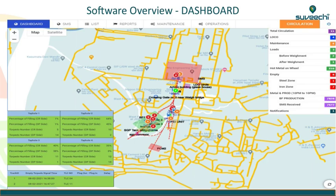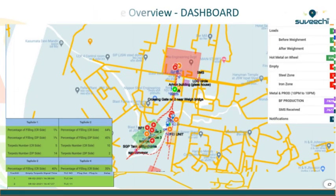decision-making. This aligns perfectly with our overall goal of creating a user-friendly platform that empowers users to stay informed and act swiftly. Remember, the dashboard isn't just about data display. It's about enabling proactive management and fostering efficiency across your operations. That's the essence of what makes this feature a vital part of our software.